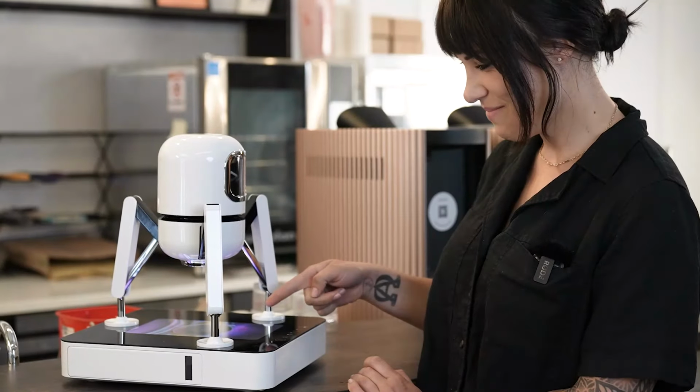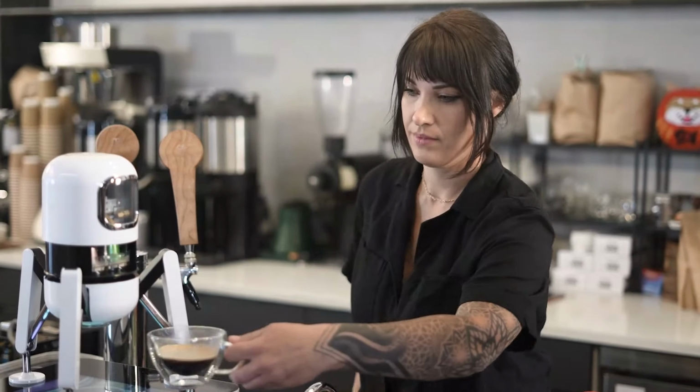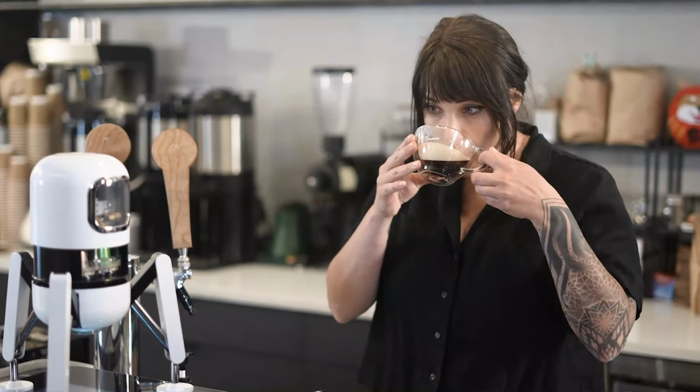My first impression, exciting. There's definitely not another coffee machine on the market that looks like this one. But what's even cooler about it is that it gives you the ability to customize your drinking experience while still using coffee capsules. So it doesn't take a home barista to be able to make coffee that tastes good.